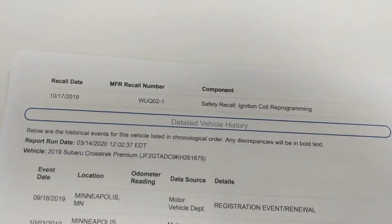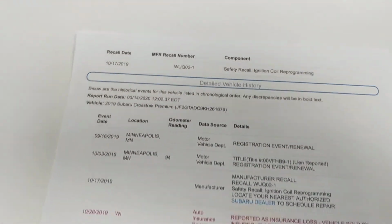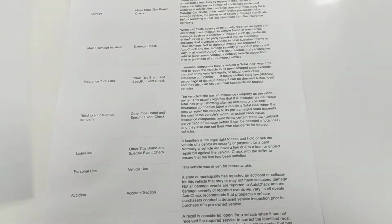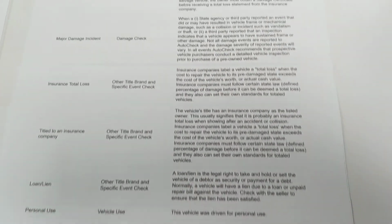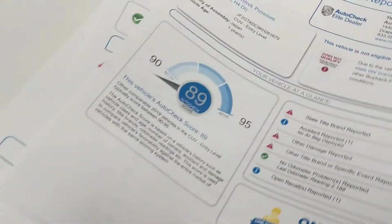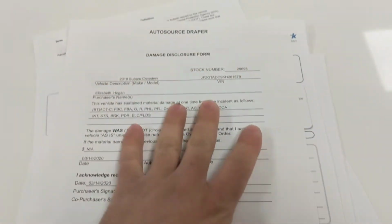And then your recall number is just right there. And then the rest are, it's my favorite page, vague definitions. So that's the AutoCheck. It gets a little confusing. That's why I wanted to make a video going over that with you. And then your parts replace list.